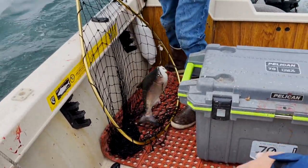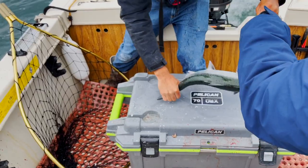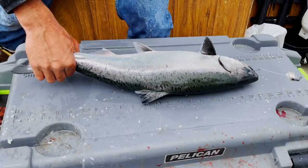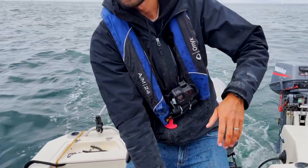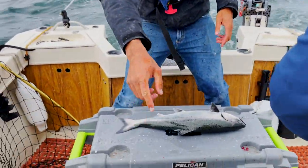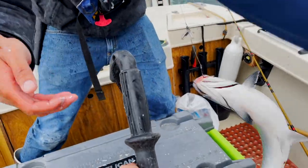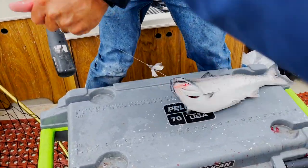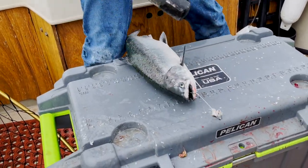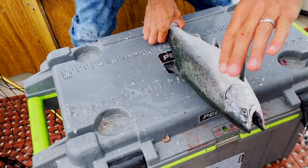All right, nice. All right, y'all. Let's measure him. I mean, 21. He's a little small, but got him. It's all right. And the other one, he's a keeper too. Let's get that bonker. All right, this one, got him already? Yep, already. Nice.